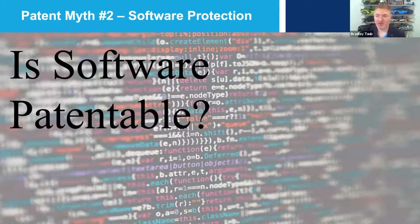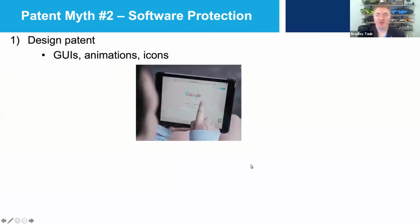Someone says copyright, someone says yes, it depends, someone says yes. Okay. This is a tough one. Let me tell you why. The answer is yes. Of course, we can get a patent on software. Lots of people get patents on software.